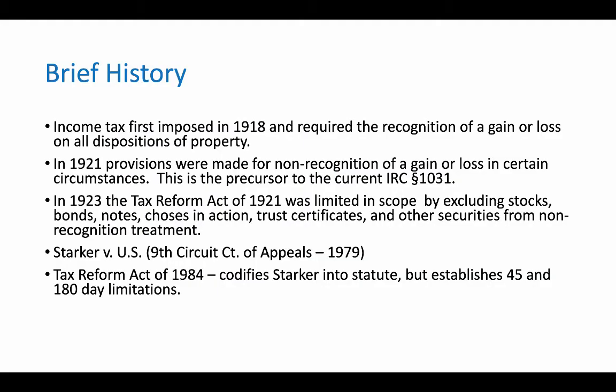Brief history. The first income tax was imposed in 1918. At that point, you had to recognize a gain or loss on the disposition of real estate. In 1921 provisions were made, and the Tax Reform Act of 1921 was limited, but it added a few things that are no longer available. Right now, with Section 1031, the only beneficiary of the recent tax changes is real estate.